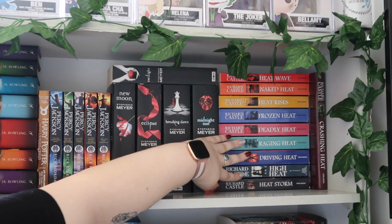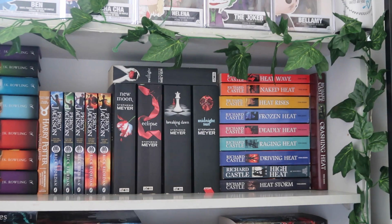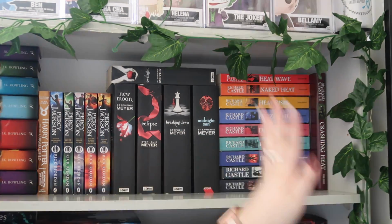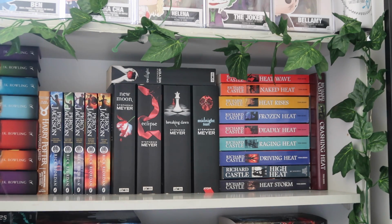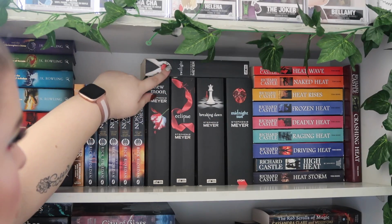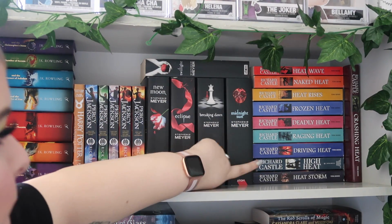I love the way these books look, color wise. I remember I had to get High Heat from the UK. That's how hard it was to get this copy, but I have the entire collection and I'm so happy with it. Moving along, I have my Twilight series. So I have Twilight, New Moon, Eclipse, Breaking Dawn, and Midnight Sun.